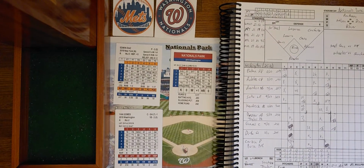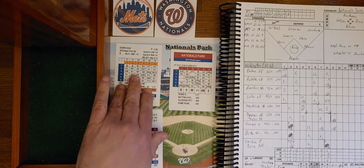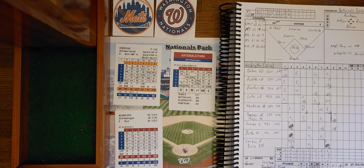So runners are at 1st and 2nd with nobody out, and Wilmer Defoe, the batter. You would think a bunt here, but he's only a 1 in a bunt rating. So I don't know if you want to bring in somebody else that can bunt better. They don't really have anybody that can bunt better. They're bringing a pitcher to do that. So I think you're stuck with Defoe here swinging away. So Defoe's going to swing away against Diaz.